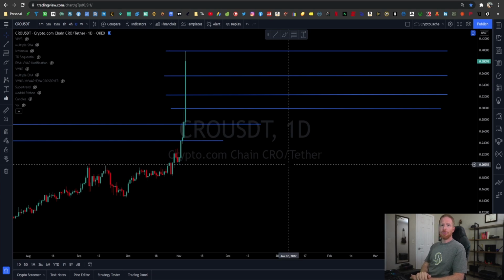We'll keep a closer look on Crow here moving forward too, just based on its movement. I've got a lot of requests for this one recently. I'll make sure we consistently analyze this one.